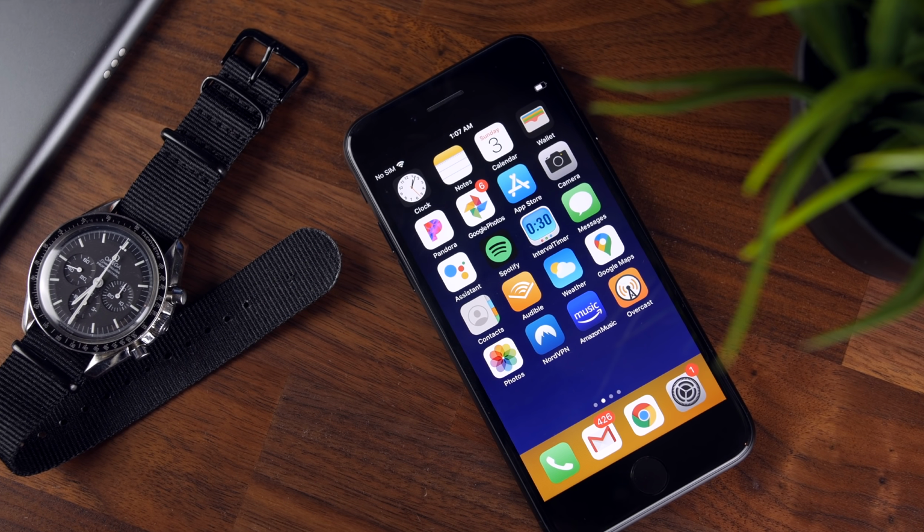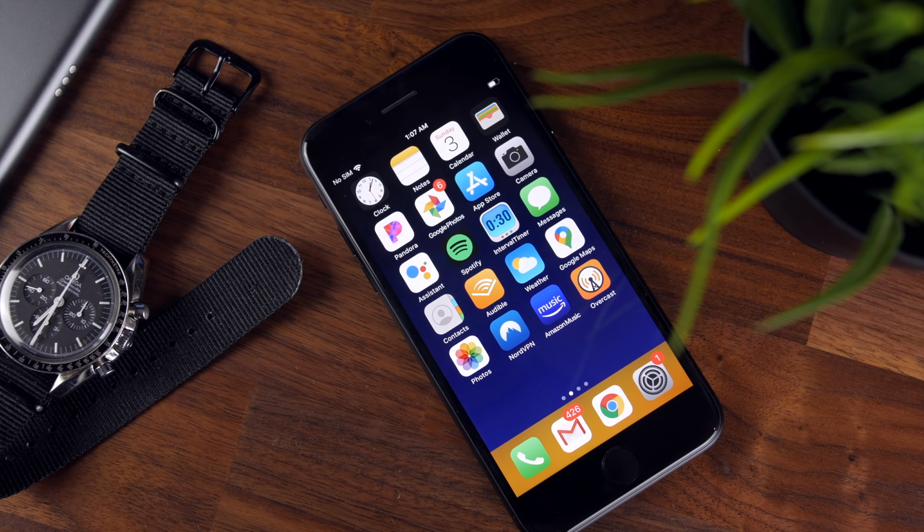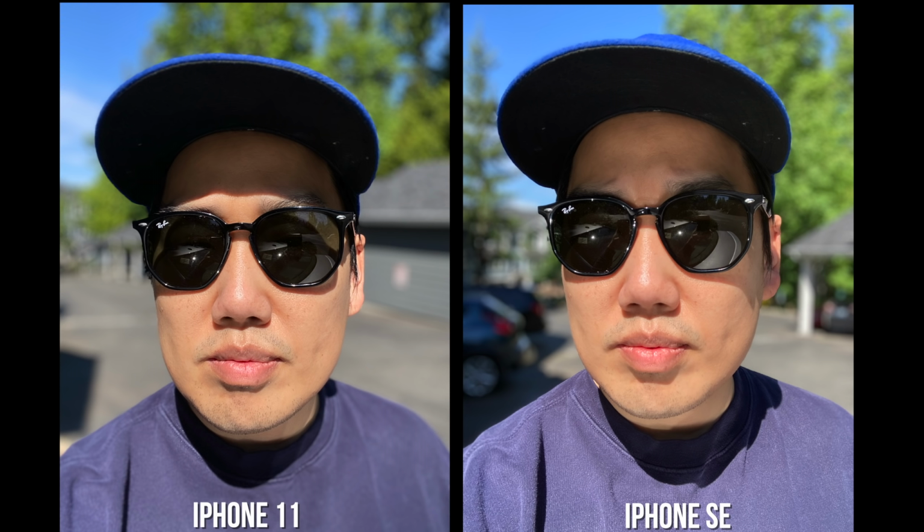The 11's front-facing camera can also take advantage of software features unavailable in the new SE, such as next-generation Smart HDR and extended dynamic range at 30 frames per second. Now the front-facing camera on the SE may not be as advanced, but it's no slouch either. Images come out sharp, portrait mode works just as well, and despite being capped at 1080, video still looks really good.